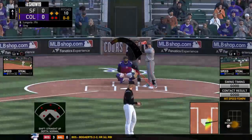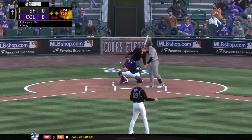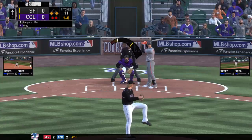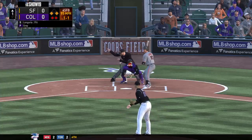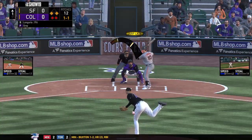Hey, maybe we have something brewing right here. That has to be the case. When you're facing an elite level A starter, numero uno, you have to find a way to get to him. Any chance you get, maybe this is their opportunity early.